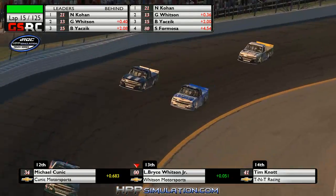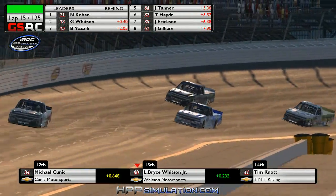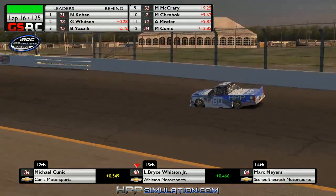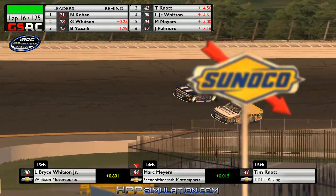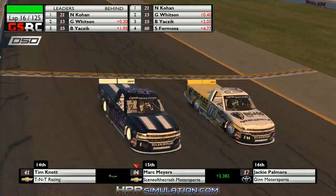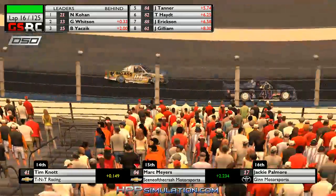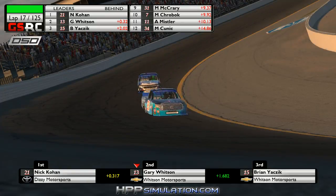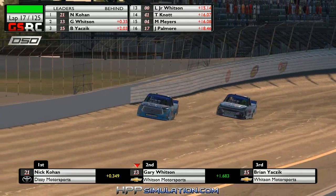Yeah, well, he only dropped to 14th. The field had gotten spread out very early on here, and he didn't lose a whole lot of time with that moment. He moves up to 13th, ahead of Tim Knott, who has to back out on the exit of turn 2, otherwise he was going to knock the wall down. That means Knott is now under threat by Mark Myers for 14th. Up towards the front, Gary Whitson has gotten a little bit closer to Nick Cohan. Not within striking range right now though, but he's just keeping him honest.